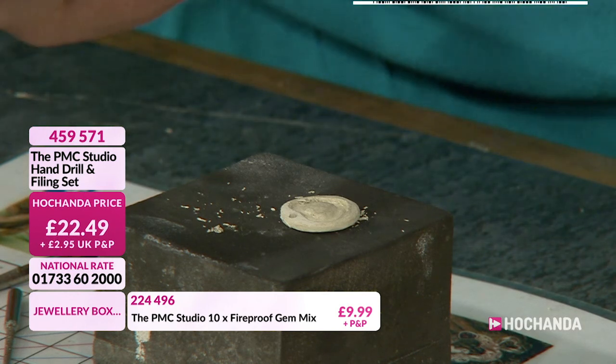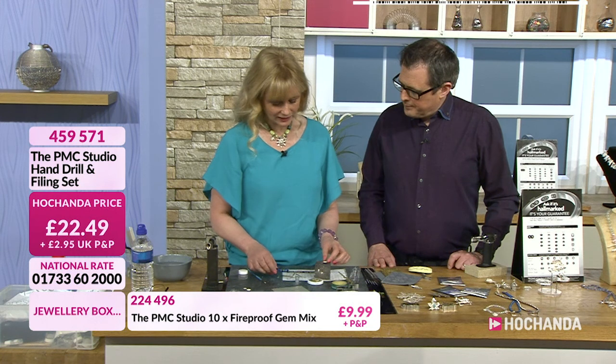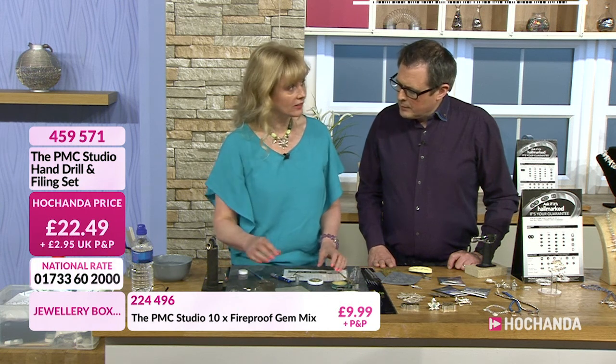It just makes a really nice, neat hole, rather than trying to use a toothpick, where you're always going to get that displacement of the clay. You get a nice, clean hole. So here we go. You can make it bigger if you wanted to.